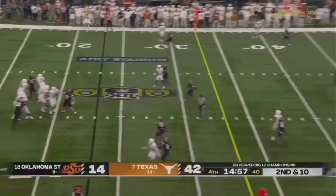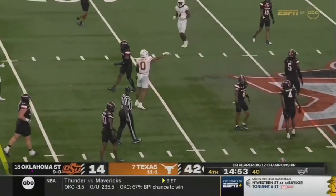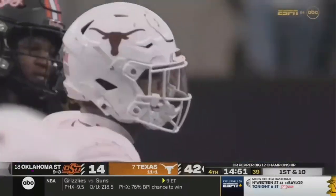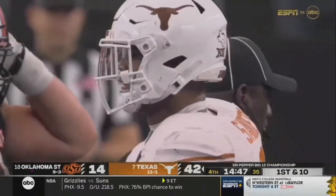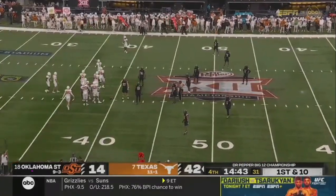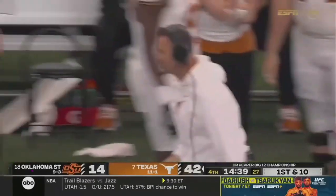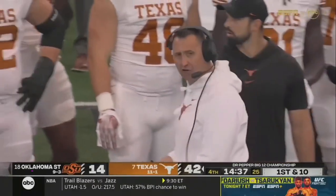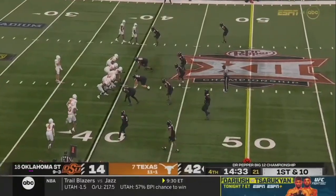Well, the goal is to show off a well-rounded, talented team in all facets of the game. They're doing that again today. I think most people felt they were there already. Sanders, another catch. 17-yard gain, and he's 3 yards away from the third 100-yard receiving game of his career. He's already the only Texas tight end who's ever had two games of 100 yards receiving in a career.